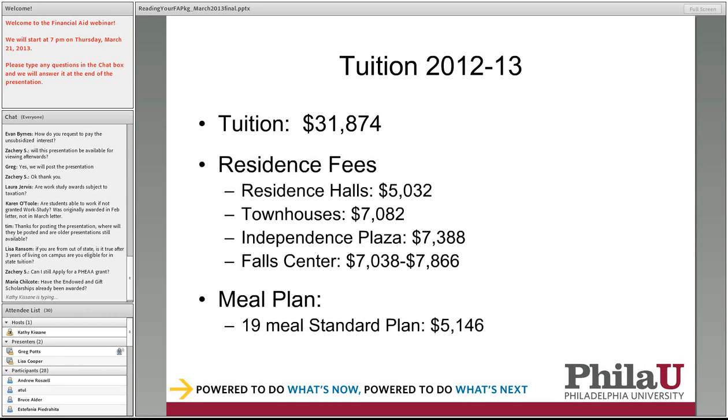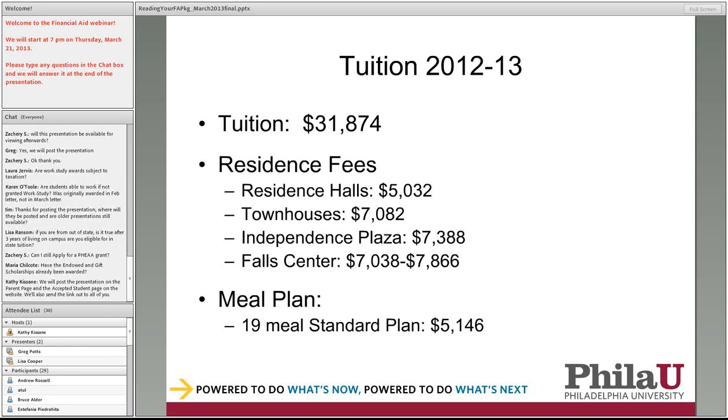While tuition listed on the screen is $31,874, and the residence hall, traditional hall, which is where the freshmen will live, the rate is $5,032, and the meal plan is $5,146, totaling $42,148. We are anticipating a 3.5% increase to these figures, although they haven't been released yet. We have been using those figures in the calculation of your financial aid package. So we were aware of the proposed tuition increase. It's just it hasn't been finalized yet.